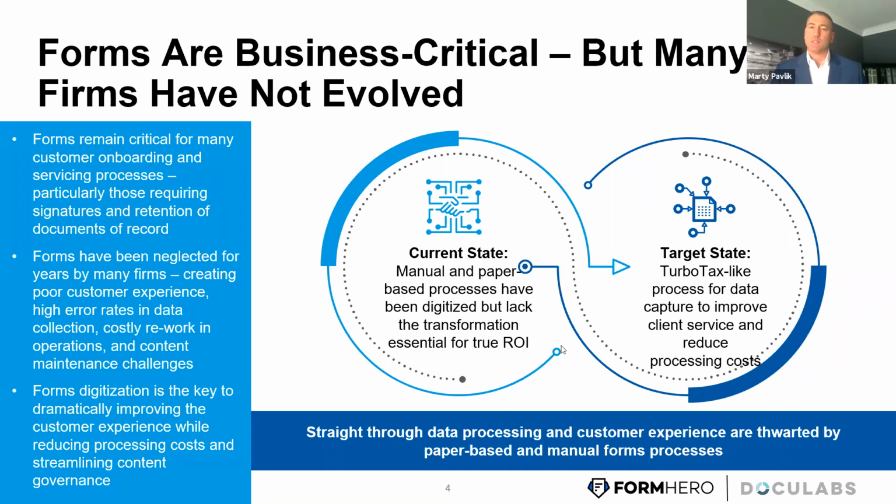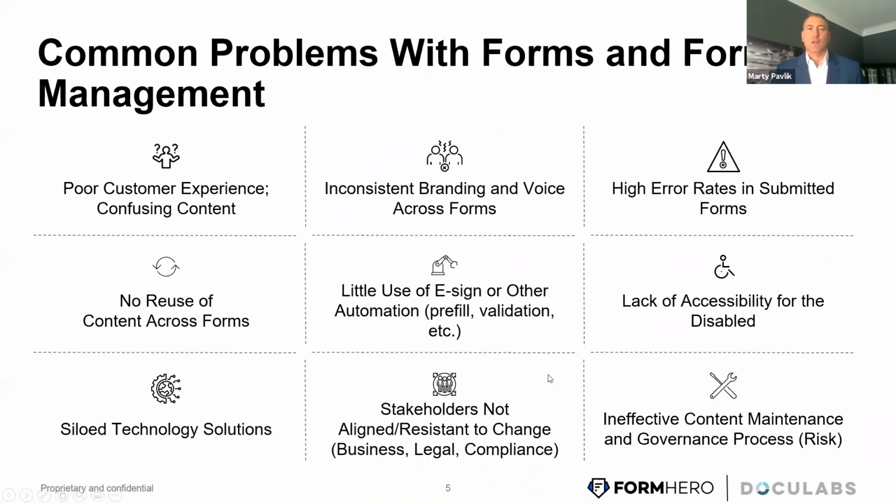So in today's presentation, what we want to show you is how you go from a potential current state of a mismatch of forms to a more digitized experience like the TurboTax experience. If you could, please move to the next slide. So here are some of the common problems with forms and forms management. And I think one of the things we even see today is change management issues.